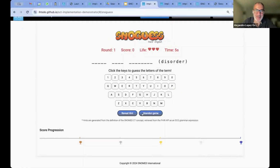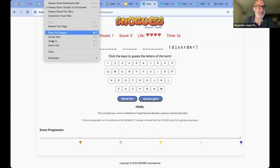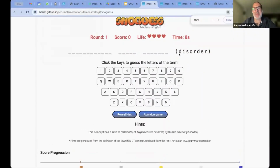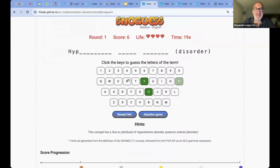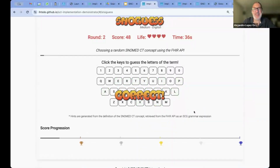Let's go back. Another game, new game, medium, and this may be a bit small, so let me zoom in a bit. We have a term that has 3 words. It's a disorder, and this has an attribute: due to hypertensive disorder. So you know that hypertension is somewhere, so you can start with that. Hypertensive renal disease. If I make a mistake, I lose a life. It's correct, and you continue.